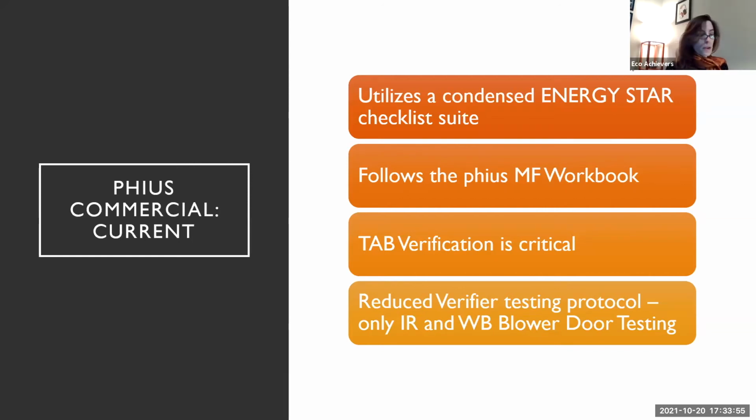The commercial program uses, at this point, a condensed Energy Star checklist suite. So you'll find the builder water management checklist, and the HVAC contractor and HVAC rater checklists. Handfuls of sections from these checklists are required for Phius right now. They follow the Phius multifamily workbook, and so all of those screenshots that I presented earlier, you will have to comply with unless there's something that is not applicable, like unit compartmentalization testing, which is another word for unit blower door testing. So you'll follow the Phius multifamily workbook.